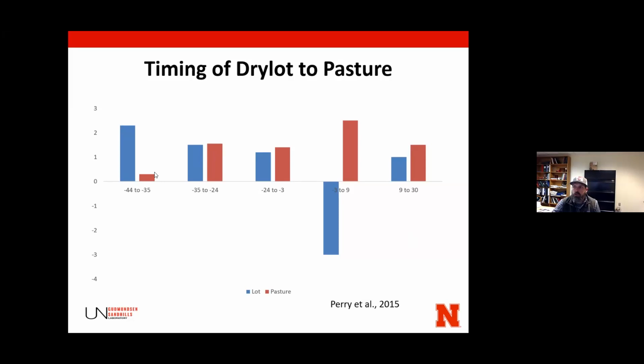From 35 to 24 days before breeding, they're the same. 24 to about 3 days before breeding, they're the same. And then when they take that dry lot group and put them out on that pasture at that point, similar to the last study, they start losing body weight and that average daily gain goes down. Back here, 45 days out, when they did it with this group, you got through that negative time frame, you got through that decline in average daily gain, and you saw where my average daily gains are after that. So timing of when that occurs is very important.